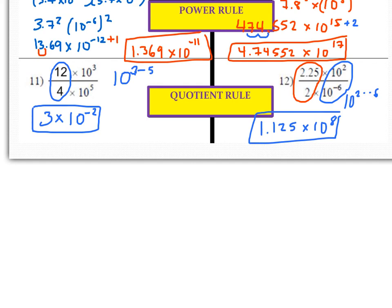Okay, so what I did again, treat numbers like numbers. 2.25 divided by 2 gives me 1.125. I'm going to smile at that one for a hot minute because when I look at that, I see 1 number in front of the decimal. That's going to make it easier. Okay, then I use my quotient rule, 10 to the 2nd divided by 10 to the negative 6. Again, quotient rule, subtract your exponents.